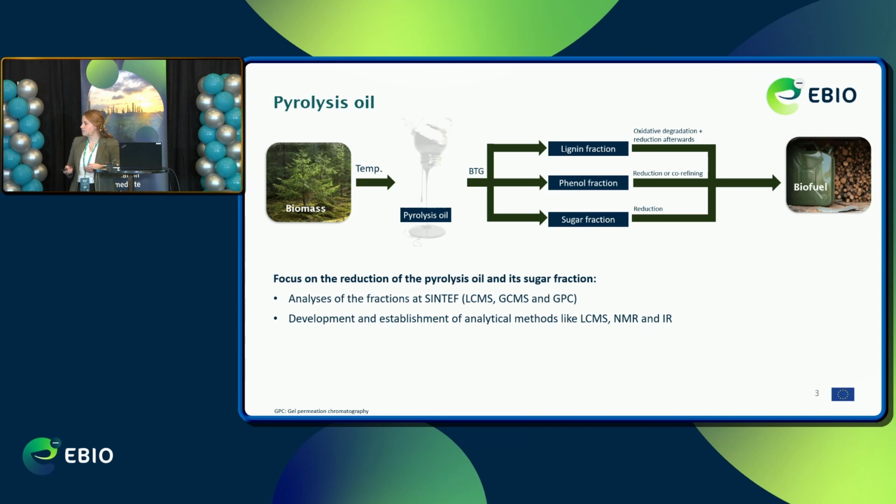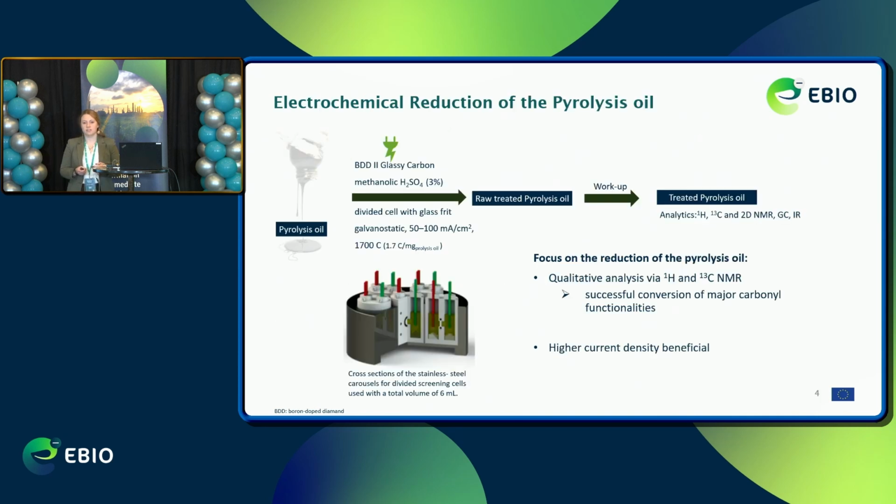The analysis of the fractions was done mostly by SINTEF. They did different methods like LCMS and GCMS. We also established analytical methods like LCMS, NMR, and IR at Mainz University, and you will see some of that later. So first of all, here you can see the electrochemical conditions that have been used for the conversion of the pyrolysis oil.